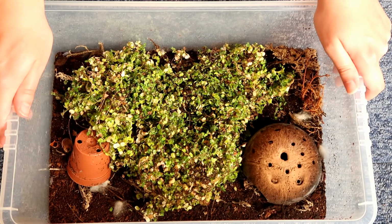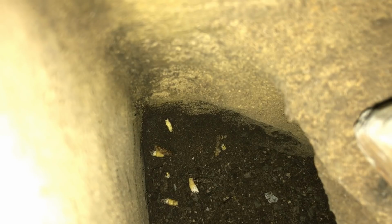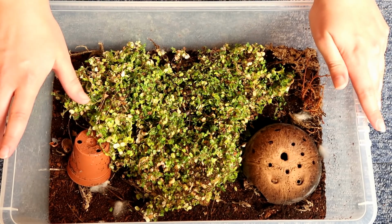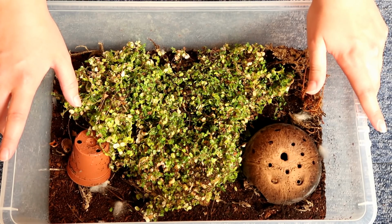But where we left off with Diego's tank, I still didn't know where he was going to the toilet. I have since discovered that he's going to the toilet in the corner behind his big rock where his stack of slate is. Basically the most awkward place to remove that poop. Now, obviously with a cleanup crew, one of their jobs is to get rid of that, and someone told me that the springtails in there will get rid of the poop eventually, but not the pee bit. So I'm kind of hoping the isopods do that.